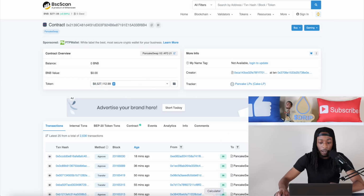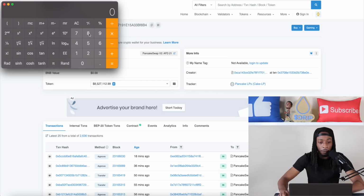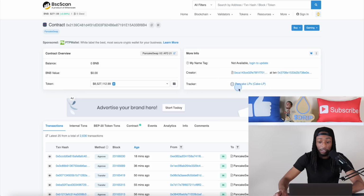So let's pull up the calculator here. We got 8527, which is basically 8.5 million, times 2, which is going to be a little over 17 million. So there we have it, 17 million, right? And then what we need to do is find the circulating supply. We now know what the liquidity is, 17 million.